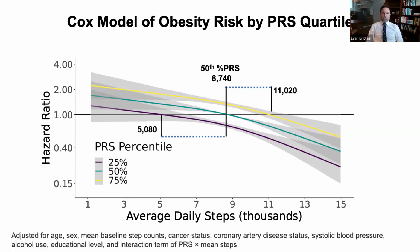And so one of the important takeaways here is that you may be able to personalize activity recommendations by accounting for someone's genetic background. It also suggests that public health recommendations that are one size fits all may underestimate the amount of activity someone needs to reduce, in this case, obesity in individuals who have high genetic risk. And so you might imagine a future where activity recommendations incorporate genetic background as well.